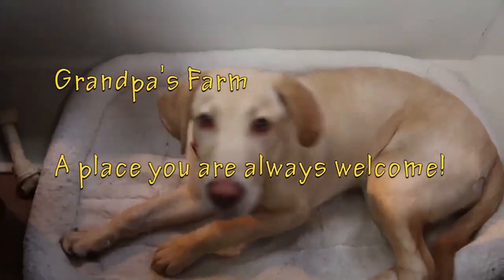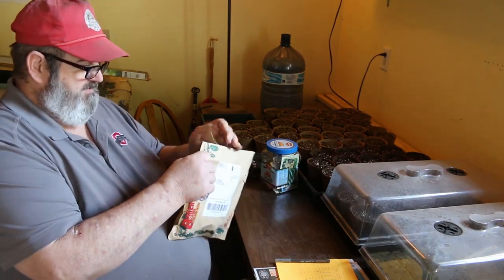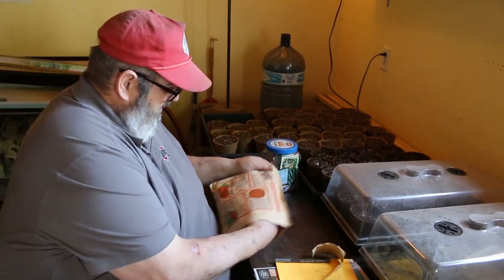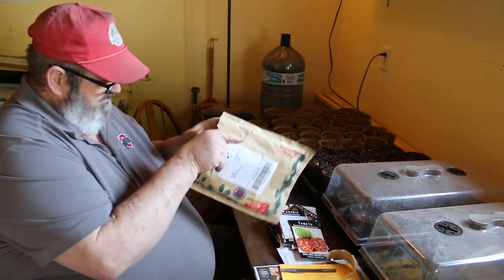Come on, Lily, let's go feed. Oh, the dogs are barking outside. Old Bruno's outside barking. He very much wants us to come out and play, but we got work to do now.